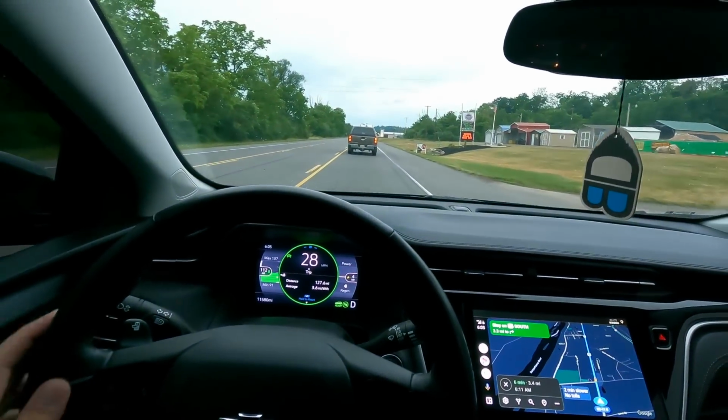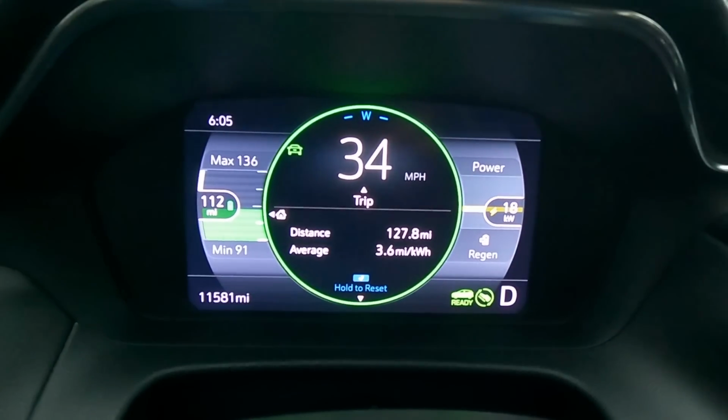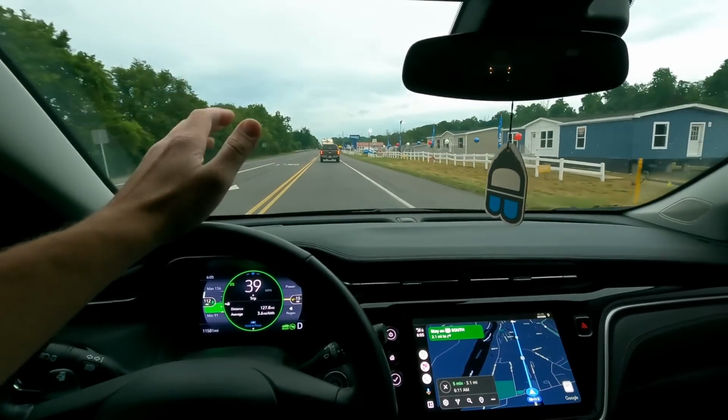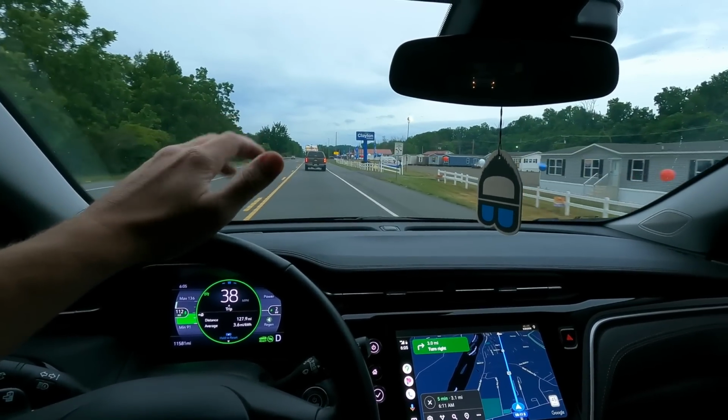We are 127 miles into the state of Pennsylvania. We left my house at 4 o'clock in the morning. It's currently 6:05. We have about 112 miles left on our middle range on the battery, and we're gonna be pulling up on a Sheetz location that has DC fast chargers in about 3 miles.